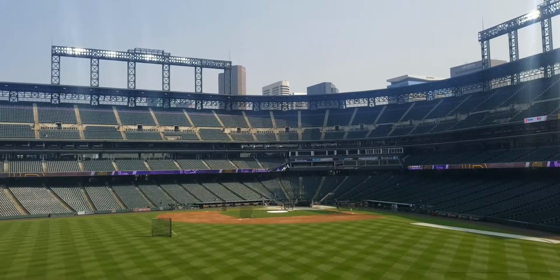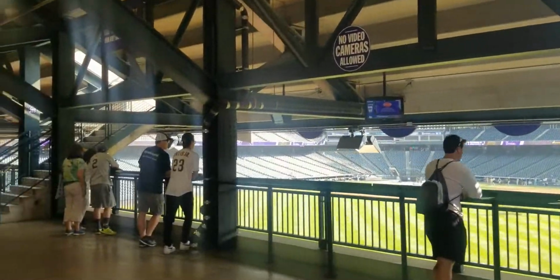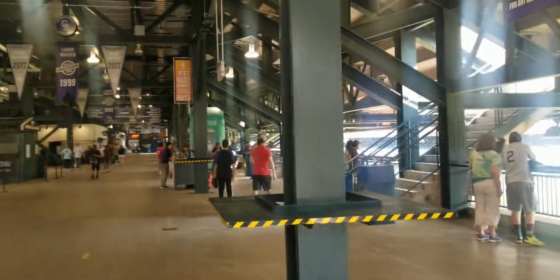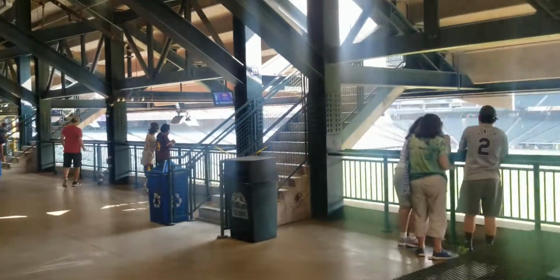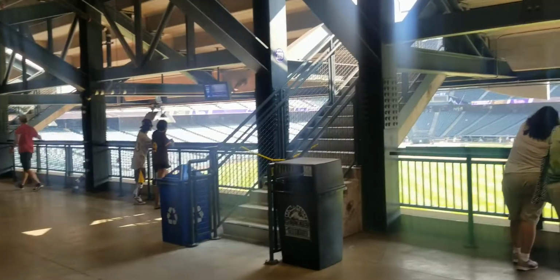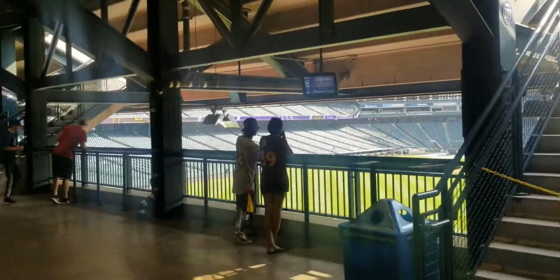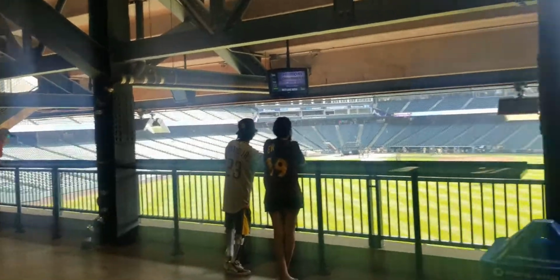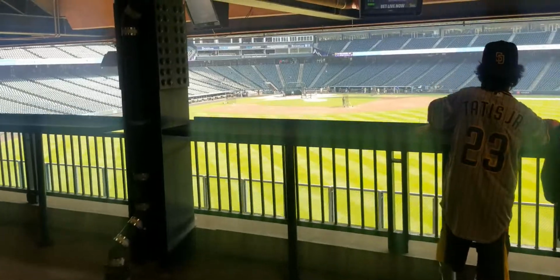So the Rockies just got done with batting practice. Well, good thing is they open up 2 hours before batting practice, contrary to Angel Stadium where they only open up 90 minutes. But of course they close off the right field. So you can only have access to left field until, I believe, an hour and a half before first pitch. So once this thing opens, I'm probably gonna go over there. I think they got all the balls in there.